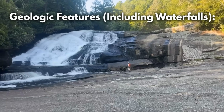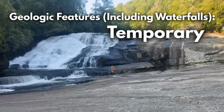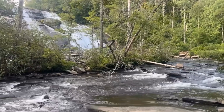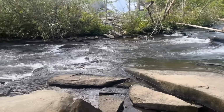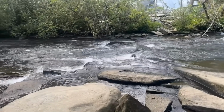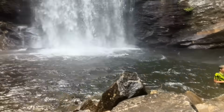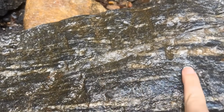Like all geological features, waterfalls are temporary. They don't last forever because they're always moving, migrating upstream as the falling water erodes the base. Eventually, a waterfall may become a gentle slope or disappear completely. But this can take millions of years, depending on water volume, sediment load, and rock type.